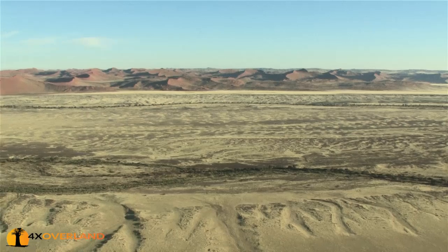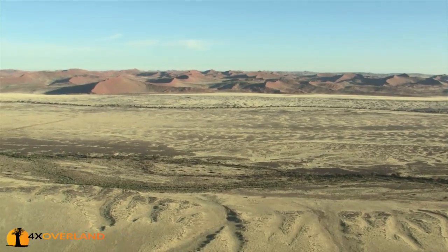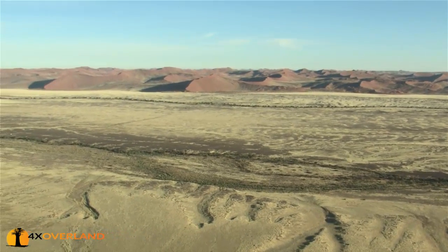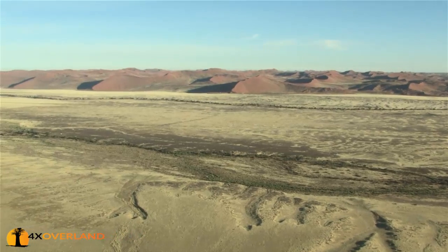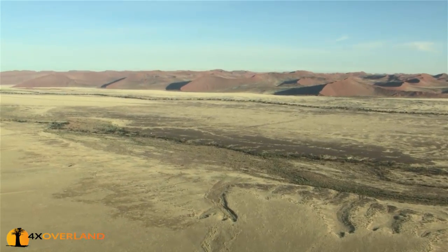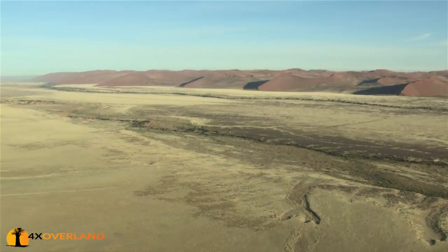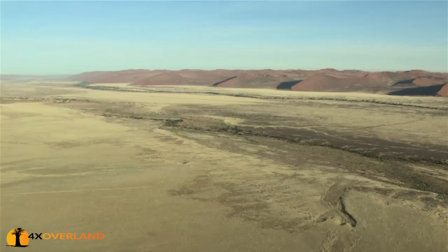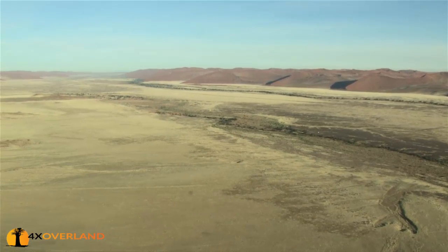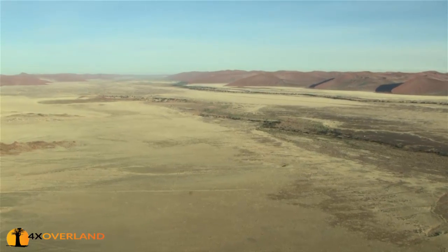Sossusvlei is an amazing place where a river winds its way between two lines of extreme dunes. The only way you can tell that there is, or has been, a river there is the line of trees in the desert plains. They're beautiful, they're red. In the late afternoon and early morning, they are just exquisite to photograph. It is really something that you can't miss if you come to Namibia.